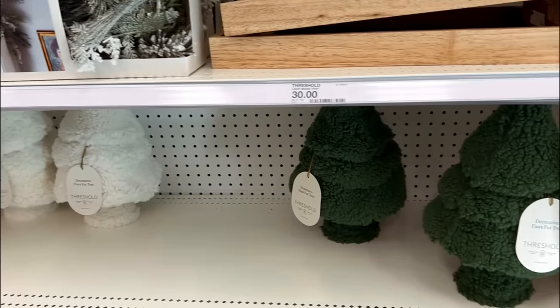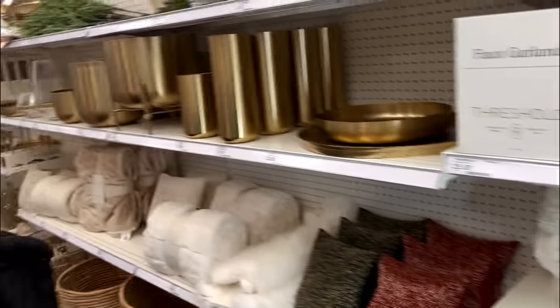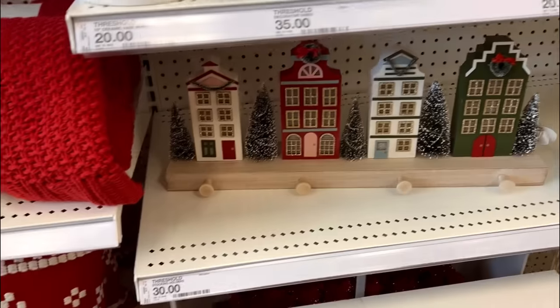Those faux trees, I think those were here last year for $20. Oh, Imran, you're getting heavy. Oh my gosh. For 30.